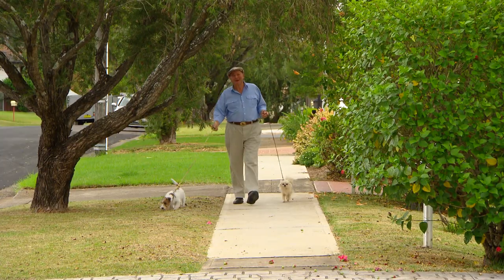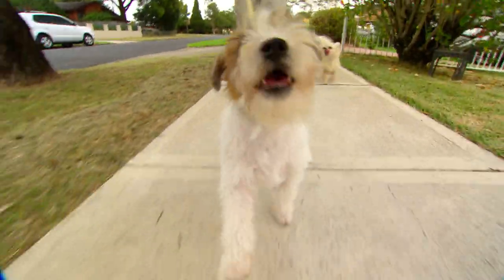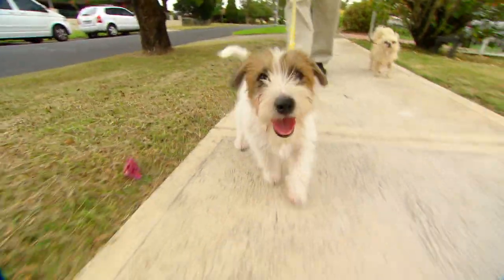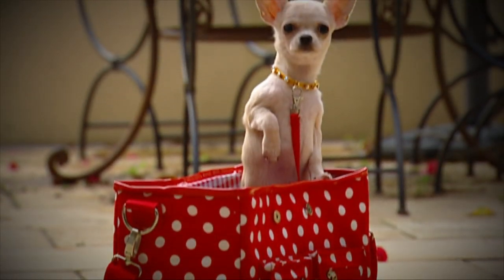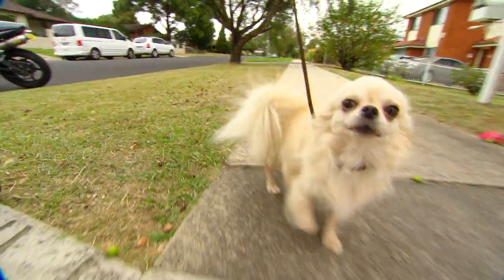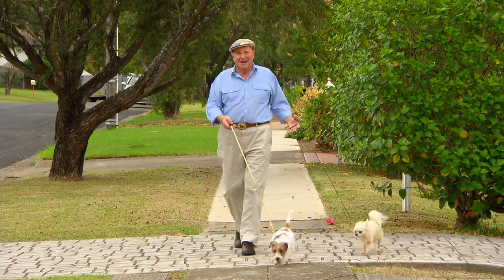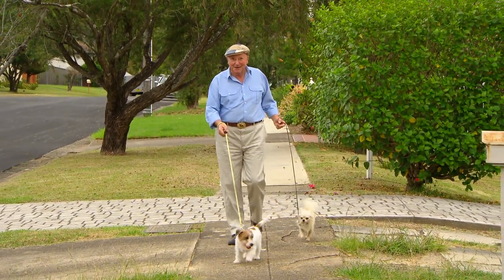Tonight, we've looked at only a few breeds of what I like to call small dogs. There are stacks more, and all you've got to do is look, and you'll find the right dog to suit your lifestyle and your family. And while they might be small on size, most of them are big on energy, and even more important, you know what? They're big on love, and that's what really counts.